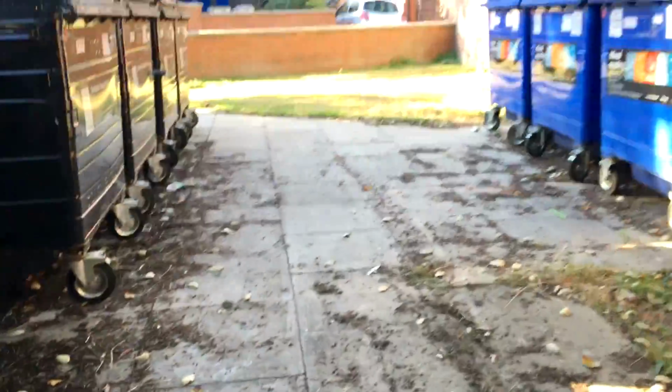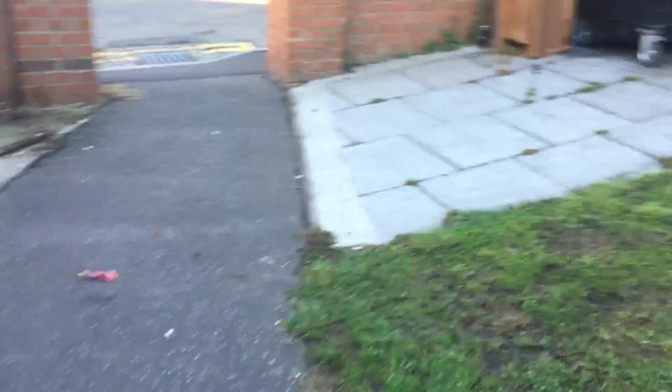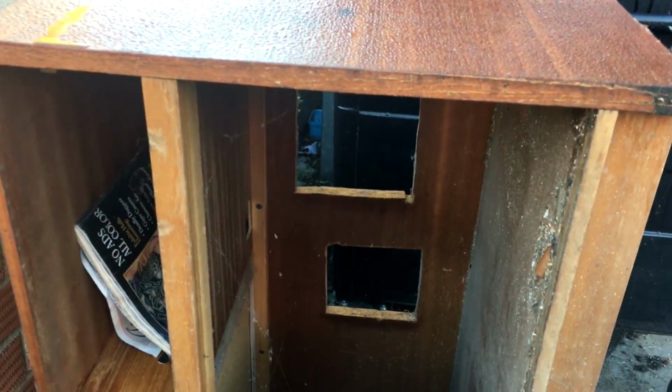Here's another couple of communal bin areas where I've had some good luck in the past, but nothing here today. Another communal bin area, and here we have what appears to be an old telephone unit with a seat built into it. It's in really bad shape and there's nothing really that I want to do with this.